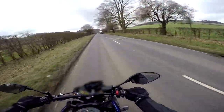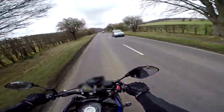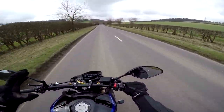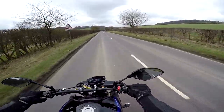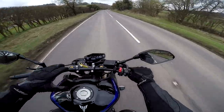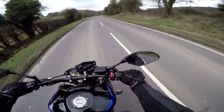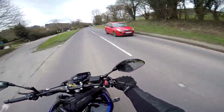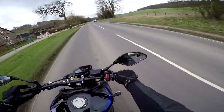Now what the bike does have is oodles of acceleration. Compared to the Street Triple, it feels quite a bit faster actually. Just as I overtook there, the bike just leapt away, and I'm only in standard riding mode here. This bike has three riding modes, A, standard, and B. A, I remember, is the most aggressive one. That tightens up the throttle response and makes the thing go like stink. We'll maybe try that in a minute.